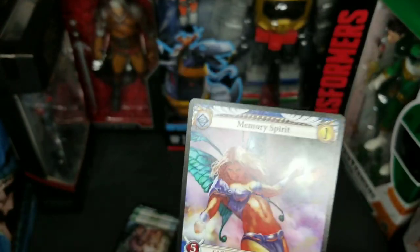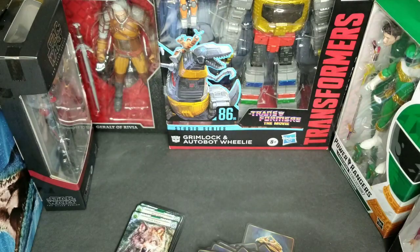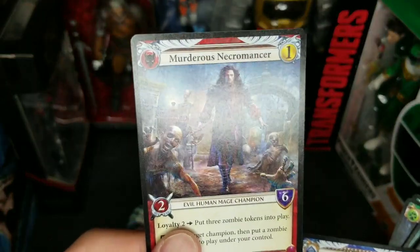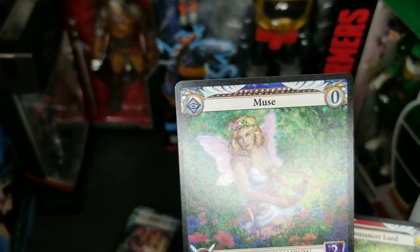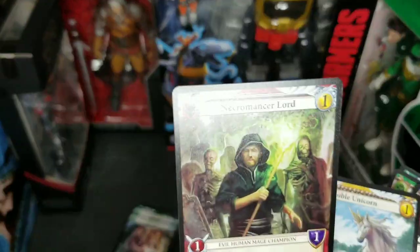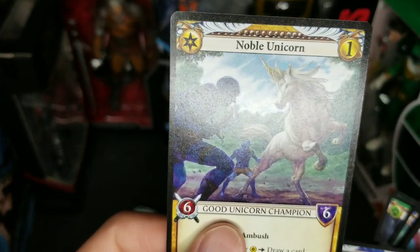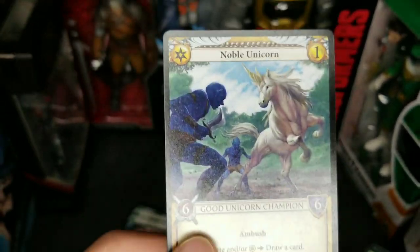Looks like Hildebrandt artwork almost. Mighty Blow. Murderous Necromancer. Nice adjectives. Muse. Lord. Yeah, there's a lot more characters in this game. In Star Realms, it's all ships. So, Noble Unicorn.